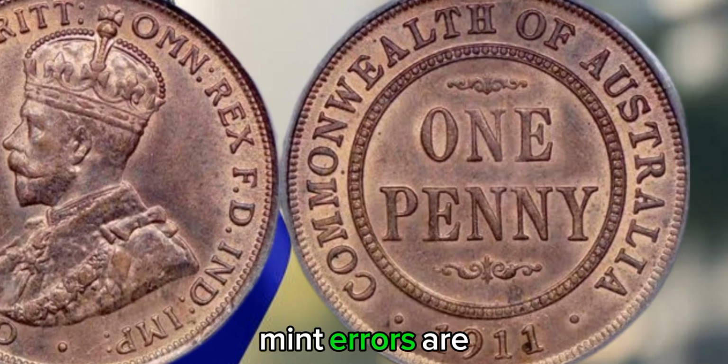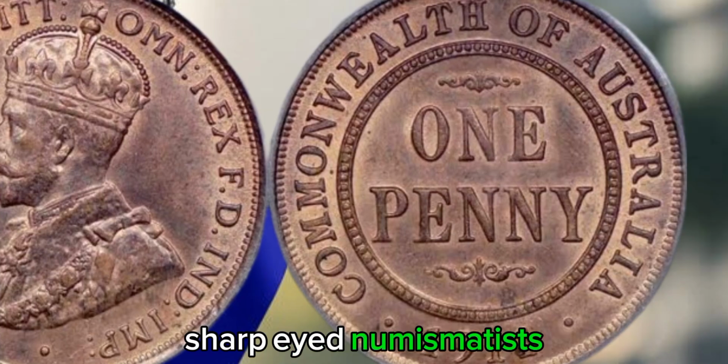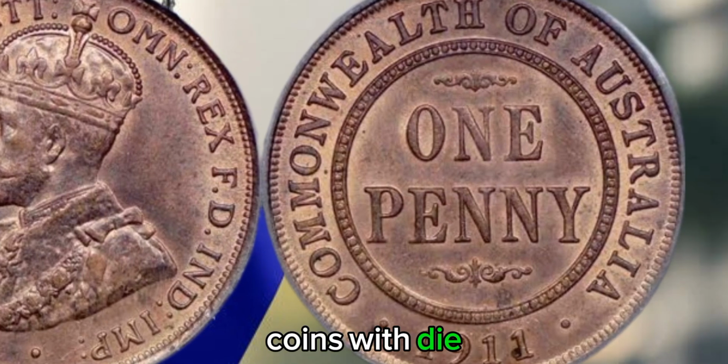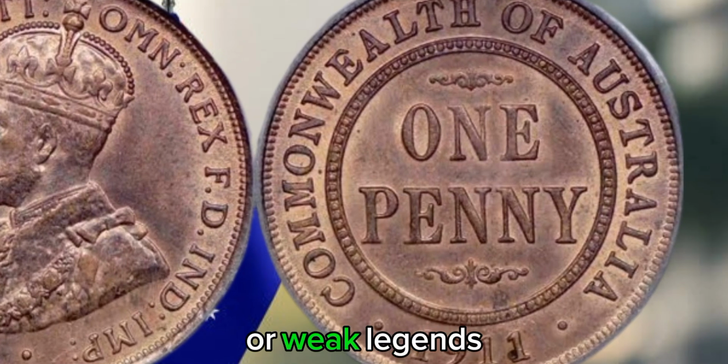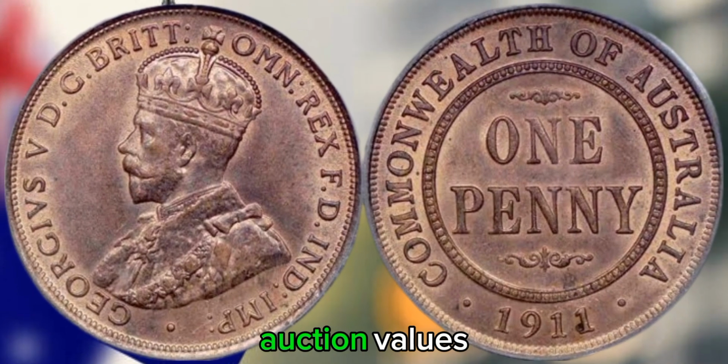While no major mint errors are officially recorded for the 1911 penny, sharp-eyed numismatists do occasionally find coins with die cracks, off-center strikes, or weak legends, which can enhance desirability. Let's explore its auction values.